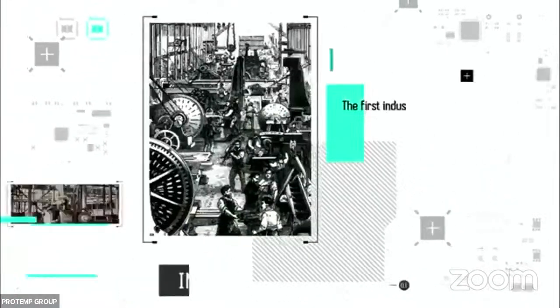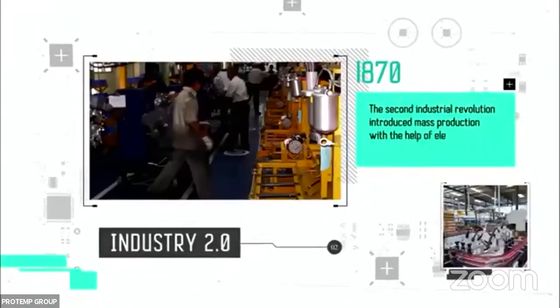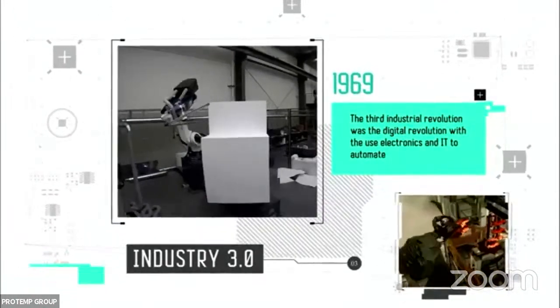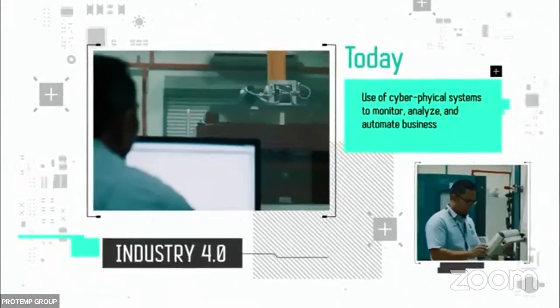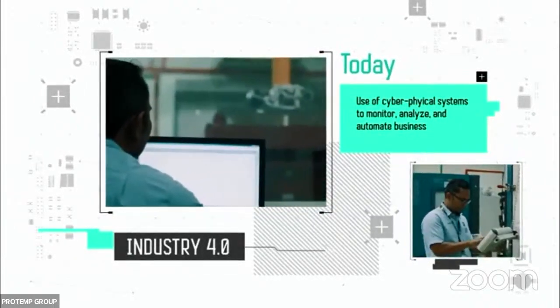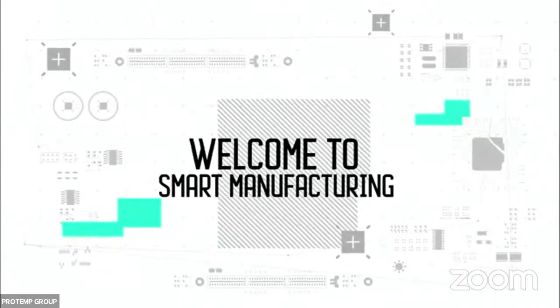It is estimated that by 2025, the total economic impact of the Internet of Things within factories will be up to $3.7 trillion per year. Now the industry is entering the exciting Industry 4.0. It is a transition powered by data and automation technology that could transform every step of the manufacturing process. Welcome to Smart Manufacturing.